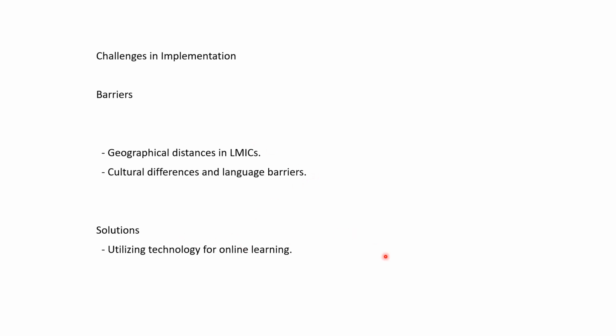What are the solutions? You can use technology for online learning or telemedicine. When you're consulting in telemedicine, you can always tell the junior doctor on the other end, you can just put in 2 lines about soft skills in that particular scenario. Not take a lecture on soft skills, but during your telemedicine, you can give him 2 lines about soft skills. This is how you initiate people into soft skills.